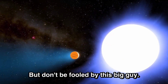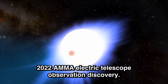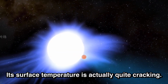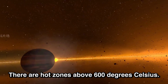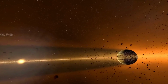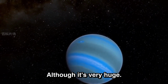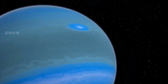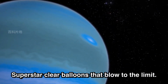But don't be fooled by this big guy. This guy is actually the ceiling of the gas giant world. In 2022, ALMA telescope observations discovered that its surface temperature is actually quite extreme. There are hot zones above 600 degrees Celsius. There are also cold zones at -200 degrees Celsius. Planets with such a large temperature difference are rare. Although it's very huge, its density is lower than that of Jupiter, like a balloon blown to the limit by the universe.